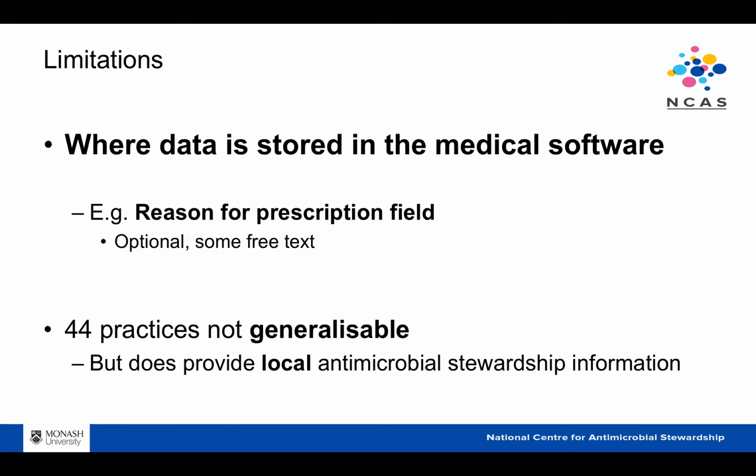And apart from not being an option, it should not have free text, which makes it difficult. The GPs have to know the coding for each disease they see. So it's got to be something intuitive. Otherwise, it's just adding more headaches on your limited time with the GP. And while 44 practices is not generalisable, it gives you local information. It gives the people who are working with those local practices information about what those practices are doing. So it identifies local stewardship information.